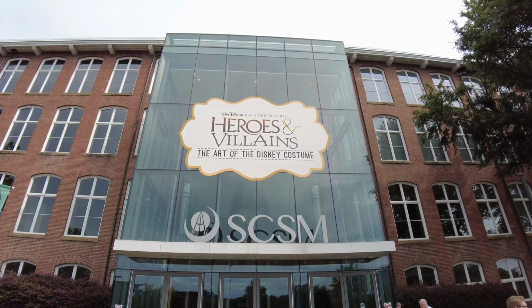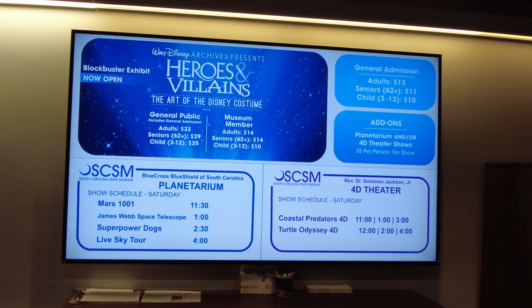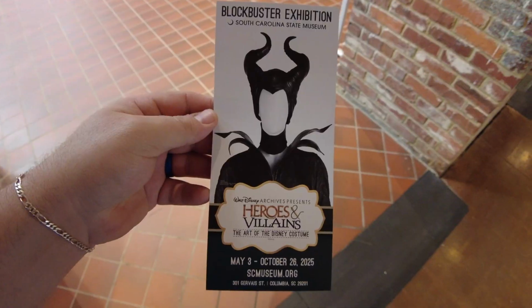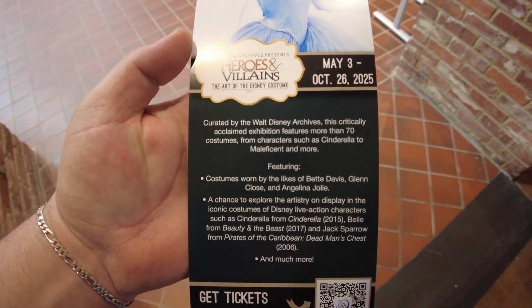Hey everybody, welcome back. Today we are at the South Carolina State Museum, and that is Cinderella's dress. We are here because Disney is doing a collaboration with the State Museum, and they have a bunch of different movie-worn dresses and a display for heroes and villains of Disney. It looks incredible. Let's go check it out.